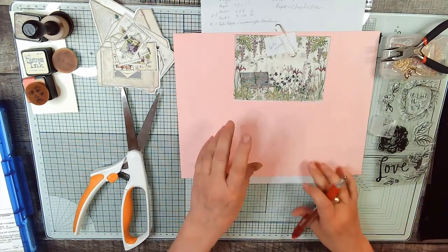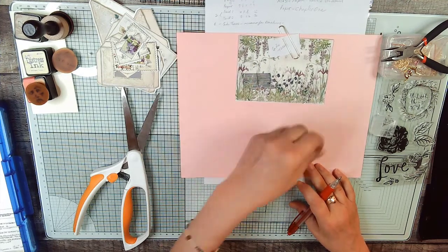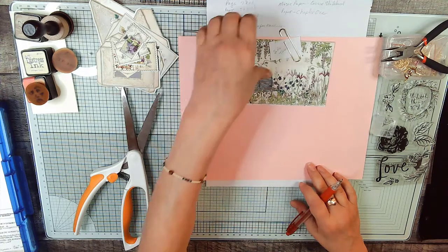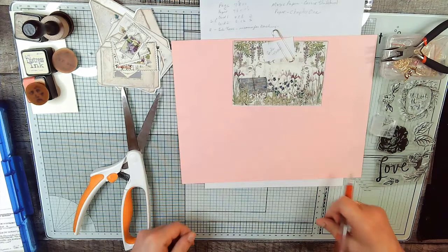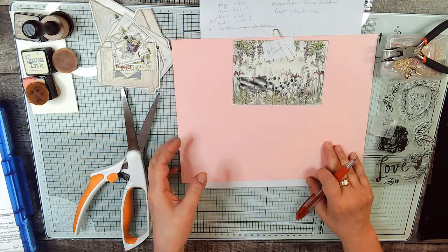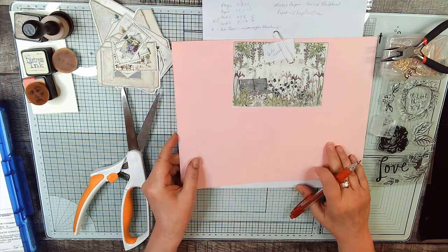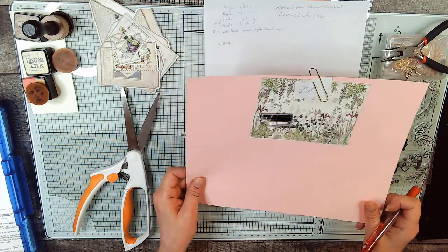Then we're going to do 2 side tucks. Miss P did a top and a bottom with the loop, and we may do that some other time. But we're going to do 2 side tucks, and that way we can slide our cards in and out. By the time we make 2 cards, she made 3. By the time we make 2 cards, it'll be snug enough that the cards won't slide out.